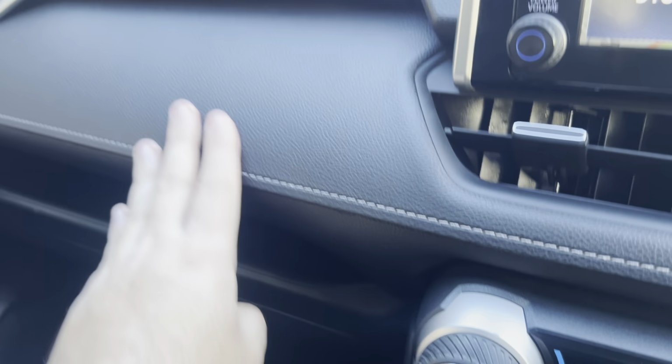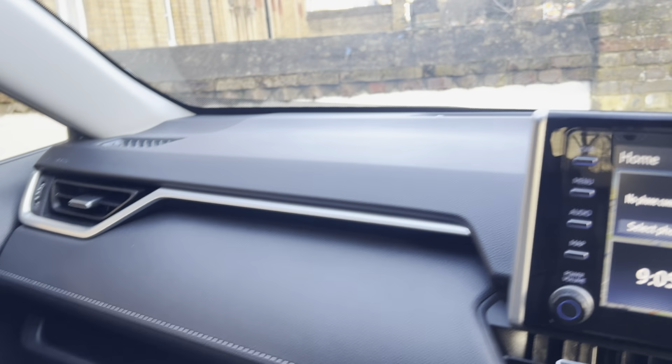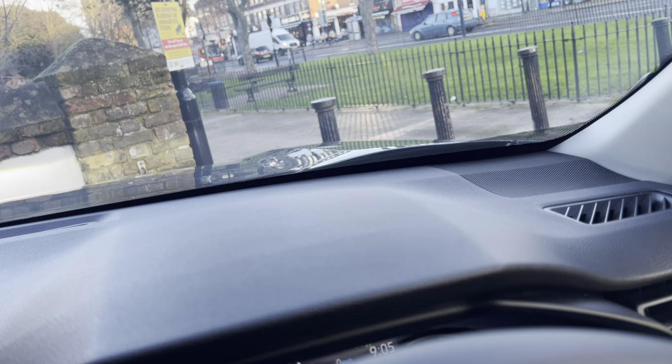My favourite bit is actually the dash. It is a very nice design, and you've got the nice stitching all around it as well, which is great. It is all nice and clean.